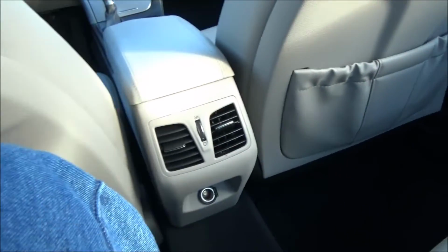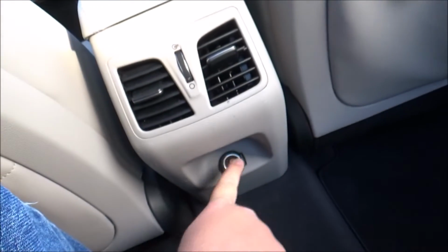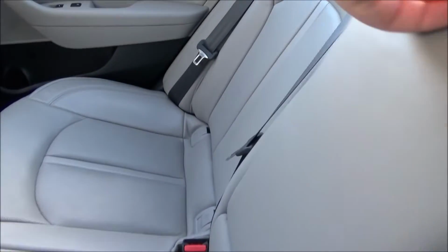Both front seats have mat pockets on the backs. Rear passengers do get quite a lot of amenities. I mean, heated seats, sunshades, and then you got your climate vents and a 12-volt power outlet, plus a center armrest with 3 cup holders. 1 small one and 2 big ones.